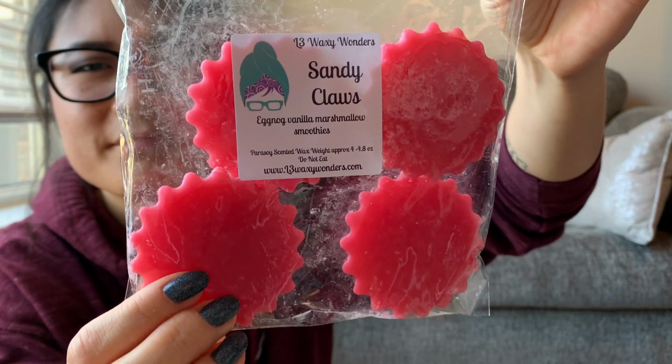Again, though, sometimes I can go a little nose blind when I'm smelling things back to back, and I don't know if it's that this is very light or that these scent notes are just a little bit on the gentler side compared to some of the other ones that I've just smelled. I think it's a little bit of both, where this probably does need more cure time, and also Eggnog Vanilla Marshmallow Smoothies, I think those are scents that need some extra time to cure, because I don't think Vanilla Marshmallow Smoothies is a powerhouse scent. And not sure about Eggnog, but yeah, I need to go back and smell this one in a few weeks, maybe.